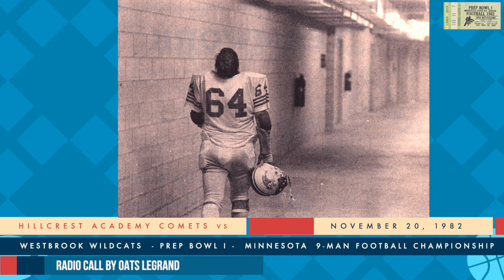Westbrook, new quarterback, number 9, Corey Ullenhop. There's a pitch. Trying to get outside is Perry Bunting, and Bunting is going to be hit down for a loss of a yard. Grown up there to put the stop on him. It'll be second down and about 11 yards to go.